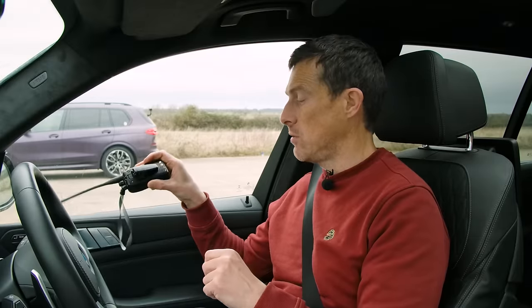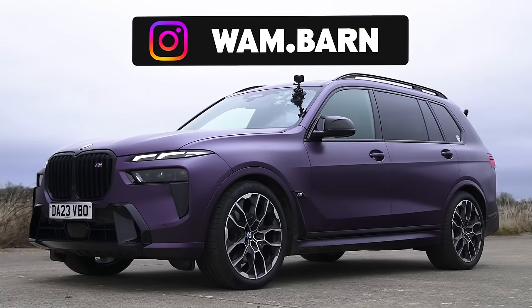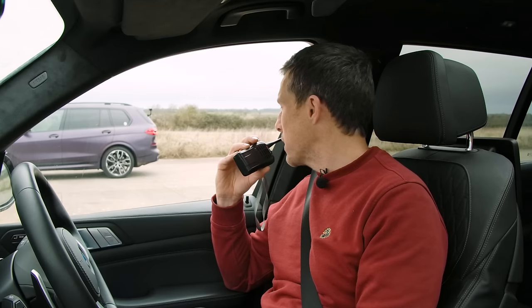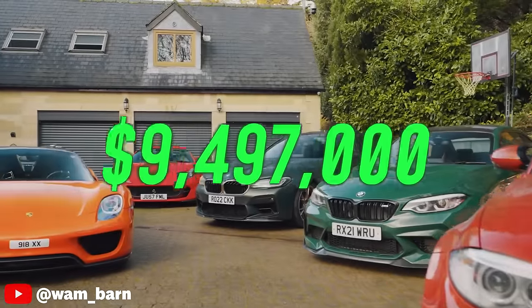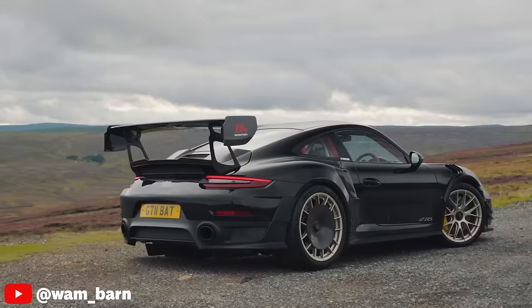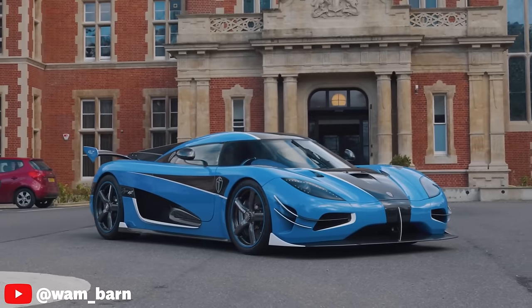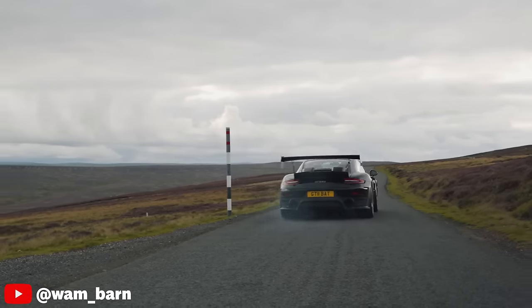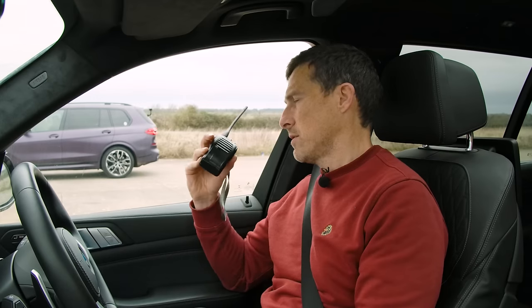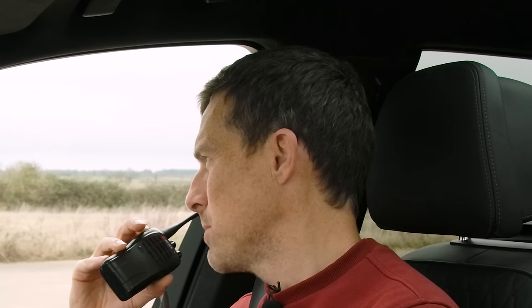Anyway, I want to say a huge thank you to DNA Autohaus for lending us this X7, and obviously to Tom for lending us his X7. Tom, what is your favourite car out of all the ones you own? In fact, I've seen you do a video when you rate all your cars, and I think I know what it is. So I'm not going to ask you, I'm going to tell you. It's a 911 GT2 RS, isn't it? That is correct. And you prefer it to the Koenigsegg, don't you? I love the Koenigsegg, and yes, I will always love Koenigsegg, but the GT2 is the one for me. Are you getting another Koenigsegg? I can neither confirm nor deny that I'm getting another Koenigsegg. Is that because you do not know, or because you just need to be quiet about it?